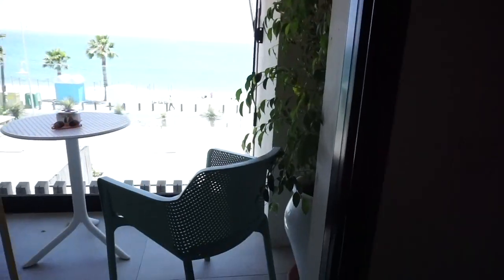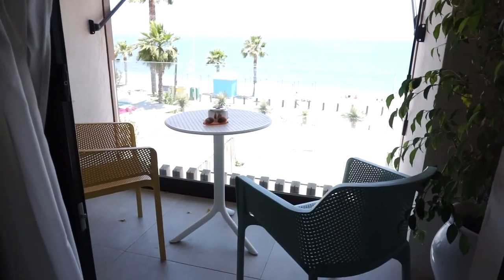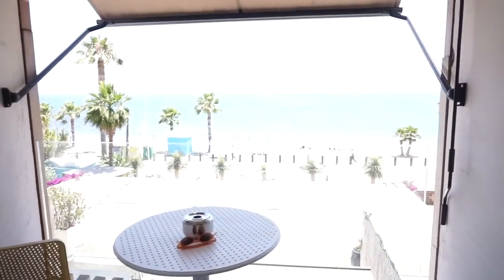So we just got to our hostel in La Herradura. I missed the beach and now I can finally relax. We have this super cute little balcony right here and the beach is right there. And the name of the hotel is what? Peña Parda Bay. So we're gonna go to the beach.